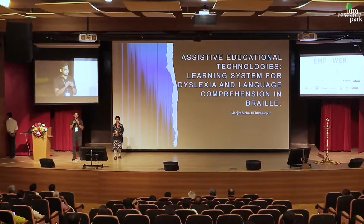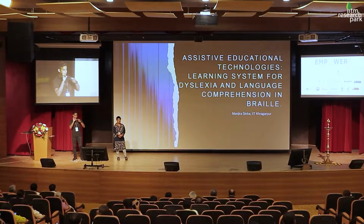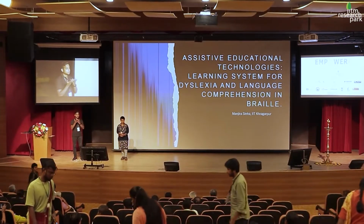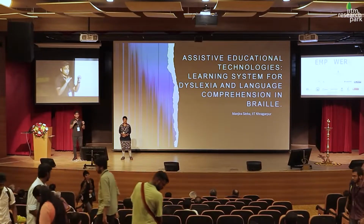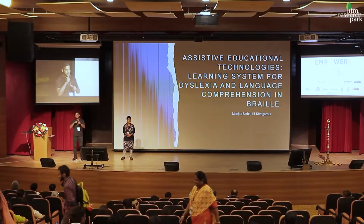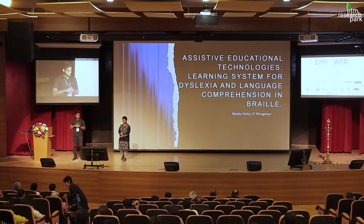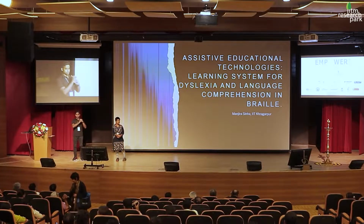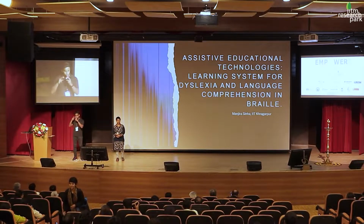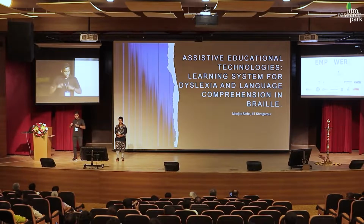I want to briefly talk about two works that I am doing with my students. The first one is a learning system for dyslexia, and the second one is language comprehension in Braille. The first is a system, so it is more a development work. And the second one is inspired from the language comprehension and text readability research, and how we can extend that research for disability as well.